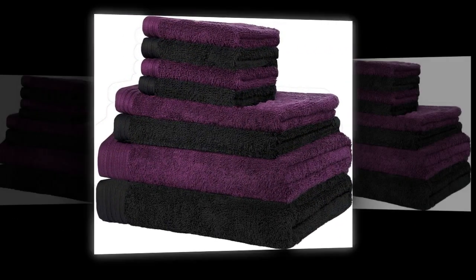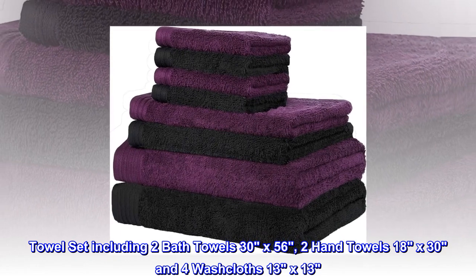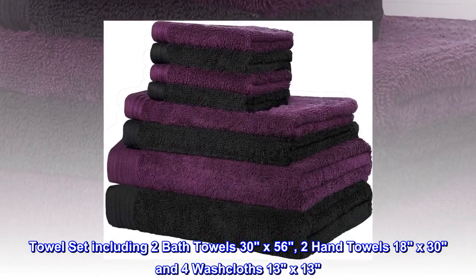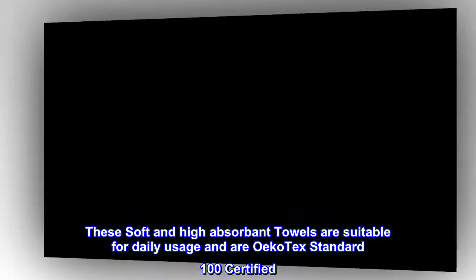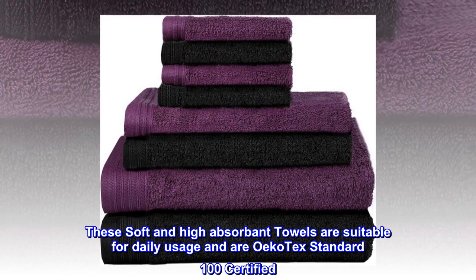Imported. Towel set including 2 bath towels 30 by 56, 2 hand towels 18 by 30 and 4 washcloths 13 by 13. These soft and highly absorbent towels are suitable for daily usage and are OEKO-TEX Standard 100 certified.